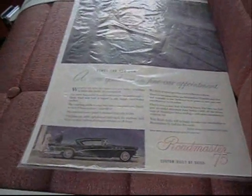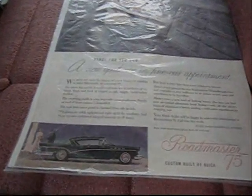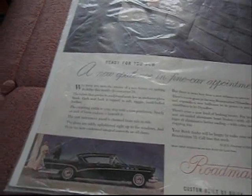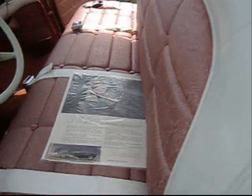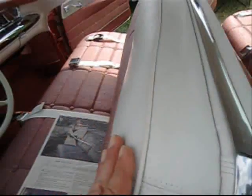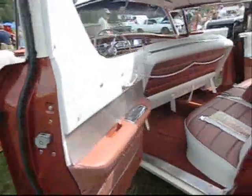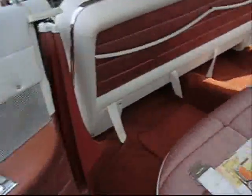Chrome plated opulence. Roadmaster 75. Each seat back is topped in soft, supple, hand-buffed leather. Corinthian leather. Hand-buffed leather. It's the same car as that, only it's yellow.